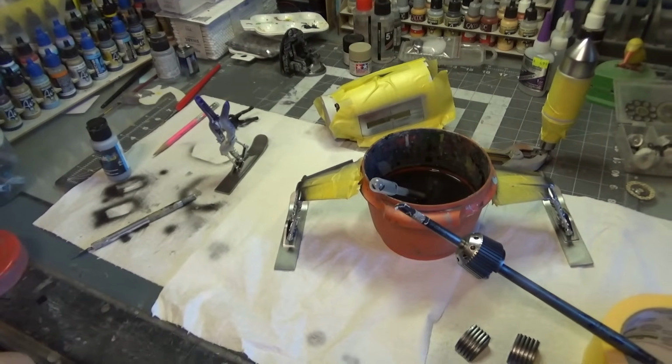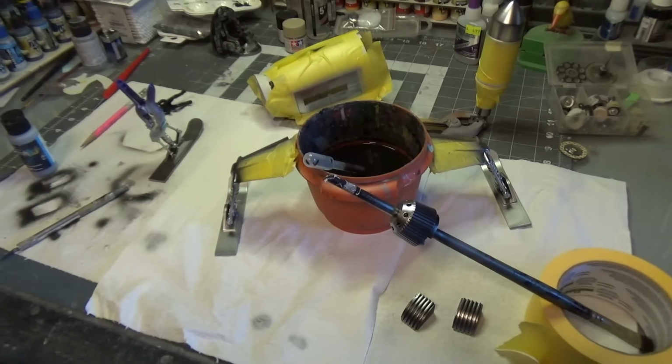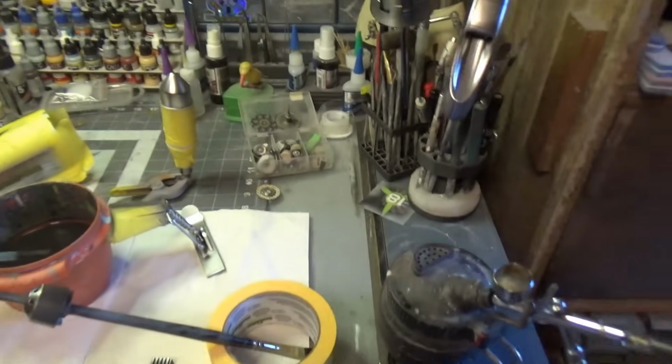But it makes me want to do that. That's how good this chrome is. And it's not really chrome. It's, like I say, a polished steel. It's not giving me the bright white highlights that chrome does, but it's a very, very nice metallic.